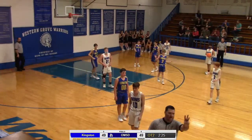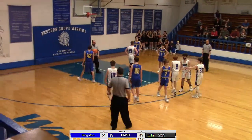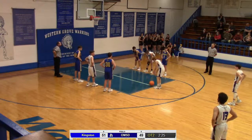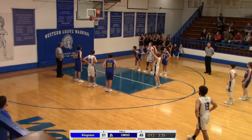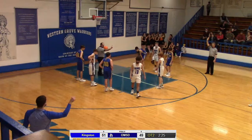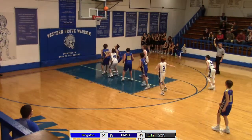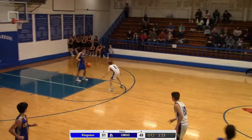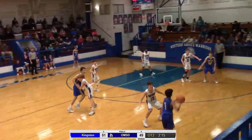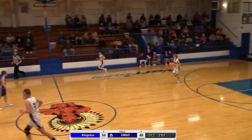We've got a foul. Baker on the line for 2. 51-49 is your score. 2:25 left on the clock in your second overtime. Baker taking his second. Misses the second, rebounded by Floyd. Floyd bringing it down the floor for the Yellow Jackets. Woods in the corner for 3, it's good. 54-49 is your score.